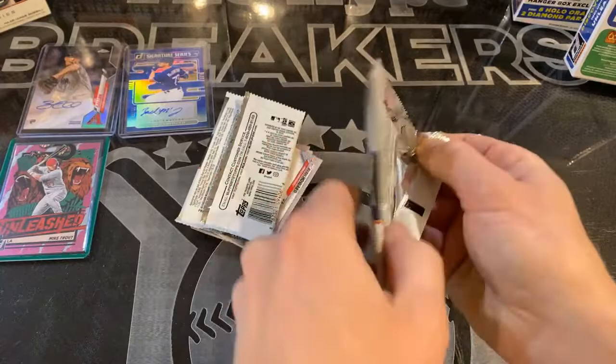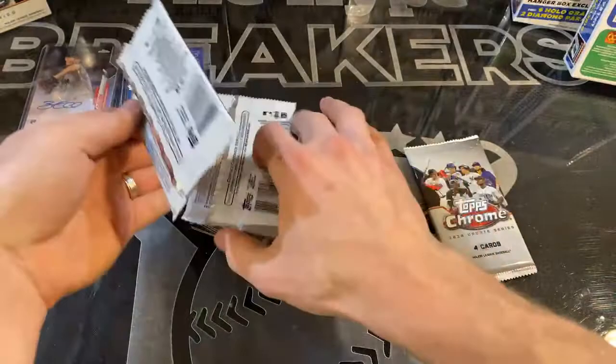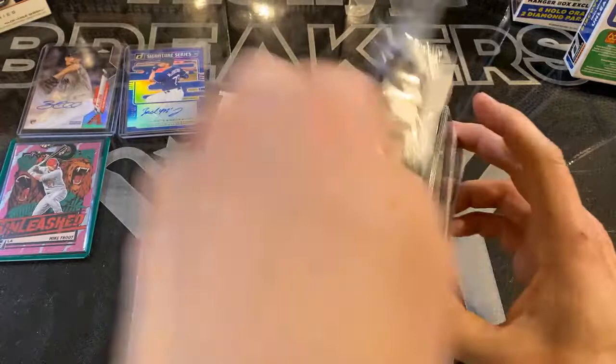Let's see what we can get in this box, though. After this box, I think I'll give my son a break. I'll do the next hanger box of Donruss after this.